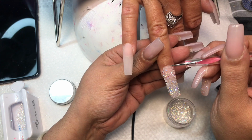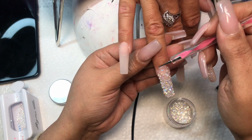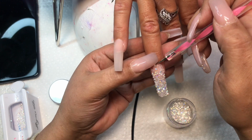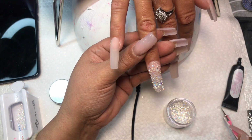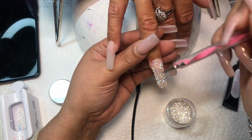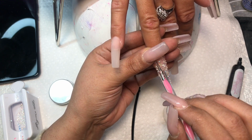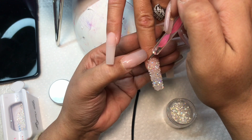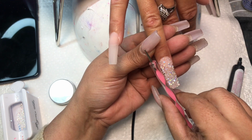Now, also, you guys, you are going to see that instead of me applying the glue on all the other nails for the pixie crystals, I am going to be applying top coat. Now, that was something that she wanted me to do. For some reason, she felt like they wouldn't stick up as much as if I use the gel top coat. But I did explain to her, if they fall off and stuff, that's not my problem, because I need to use the glue that I normally use. The pixie crystals never fall off.